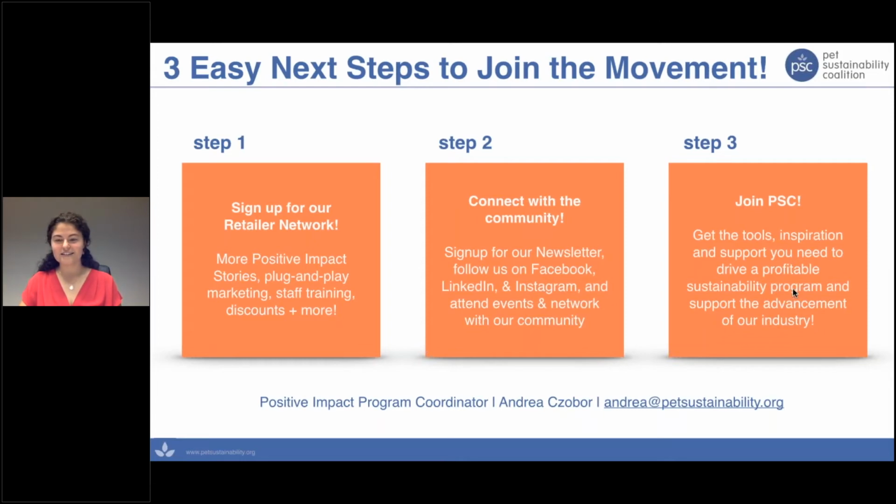People want to know if they can see PSC's positive impact companies at trade shows. Interesting. Okay, so the question is, where can retailers see the Positive Impact Program community at trade shows and year-round? Within our program, we have both a trade show section as well as a full year around-the-clock opportunity to view and visit with these companies. At the trade show specifically, we are at Global Pet Expo, which is coming up this February. We are also at Super Zoo, and we also participate in the Pet Food Experts distributor shows throughout the year.